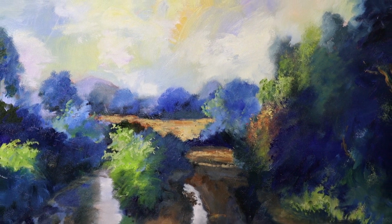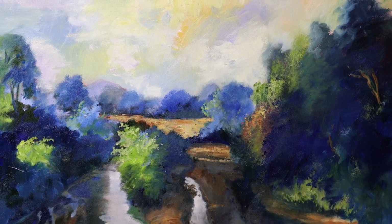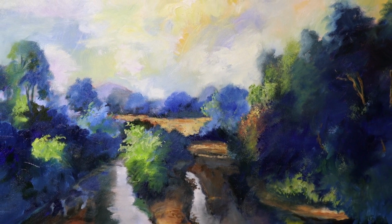So all of these different artists that are represented in the exhibit today are exploring similar themes in their work with their landscapes and horizons, and we just thought this would be a great way to bring these artists together and share them with the community in this exhibit, On the Horizon.